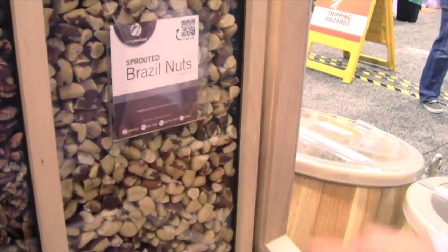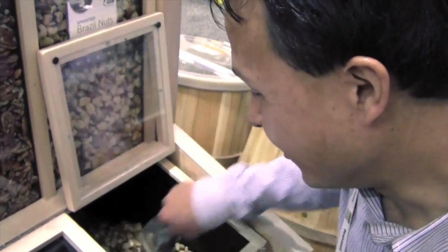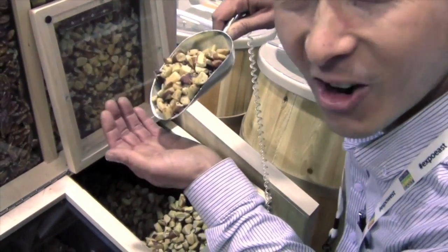One of my favorite ones is right here. It's called the Sprouted Brazil nuts. And check it out, here at the trade show you can just go into the bulk bins and eat all you want. Now, I encourage you to eat Brazil nuts every day because they are rich in selenium, and selenium is one of the minerals that may not be present in many of the foods you're eating. Just one Brazil nut a day, and you'll get the selenium you need.